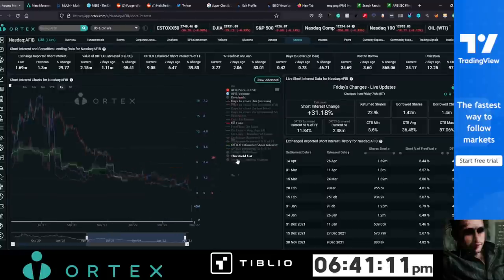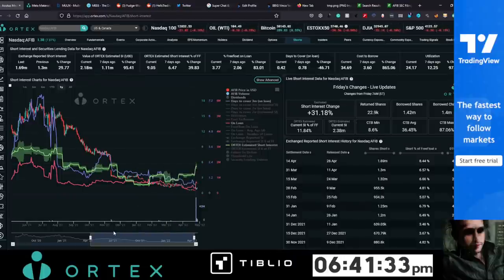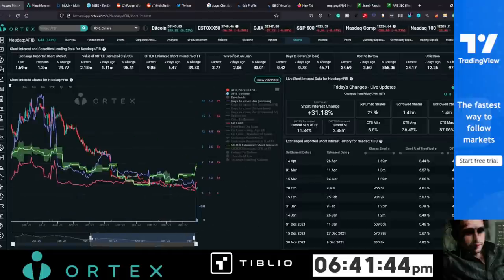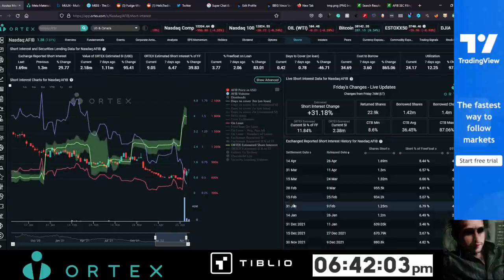Interesting. Shares on loan versus the short interest are deviating? What? The on loan is half of what the short interest says. Do you see this? Why is the on loan so low compared to the short interest? There must be a private lender. How does that happen? I don't know. This shouldn't be possible. The on loan shares have to be higher than the short interest. You would have thought that their model, whatever they've got, would at least account for that. I mean, that is an edge case.